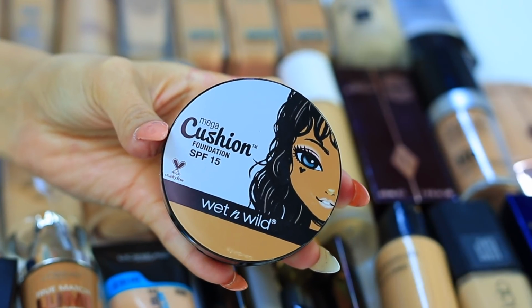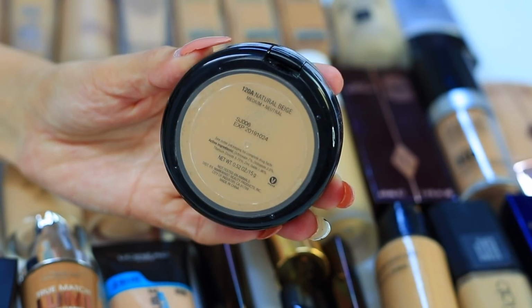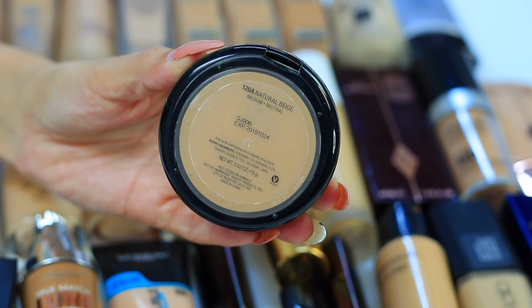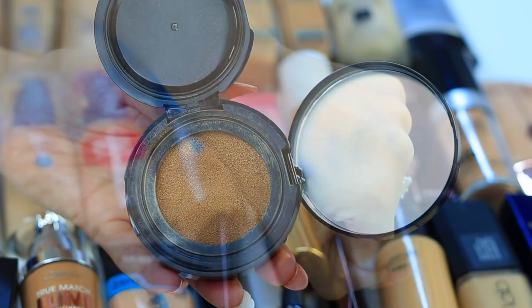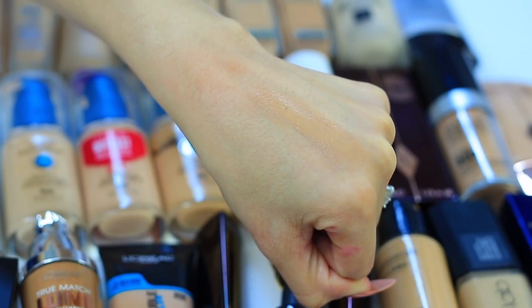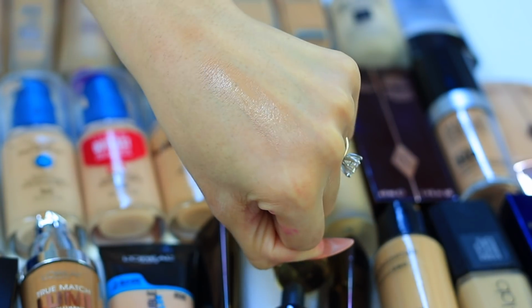And then the last one I have here is the Wet n Wild Cushion Foundation. This one here is very, very lightweight, you guys, but I did a review and a first impression, and I was really impressed by how well I liked it. It's just a really good everyday errand running foundation. So that there is all of my foundations.